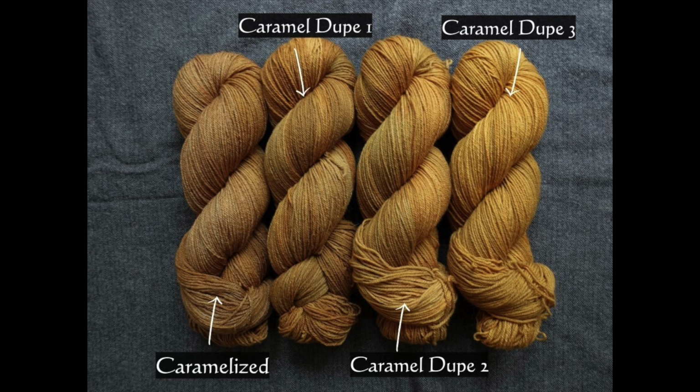So I really liked the first one here, caramelized, so that's going to be a color that I can work with. And then the other three were so similar to each other, and they were a little bit too yellowy, that I didn't love so much. So we just called them caramel dupes 1, 2, and 3.